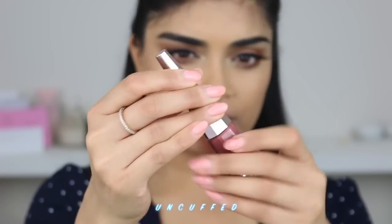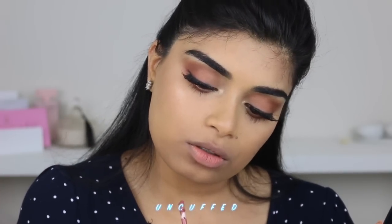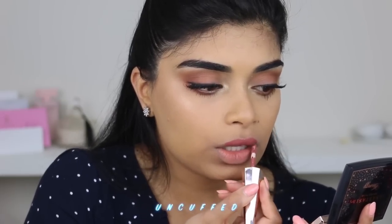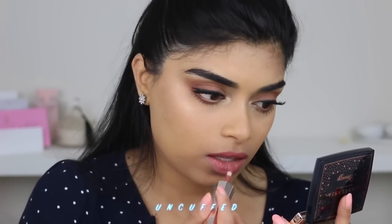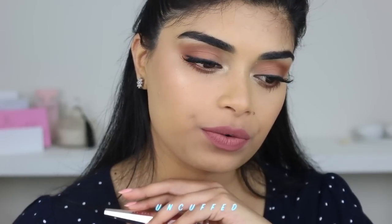It's a beautiful kind of rosy mauve. I feel like this is going to be my favorite because I love these kind of tones. And I'm not going to use the back of the wand because it was just too much for me. I feel like this is a standout shade that you should definitely pick up if you're of my complexion. It's quite flattering, so love it.